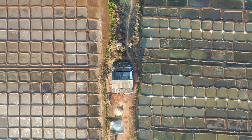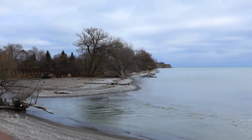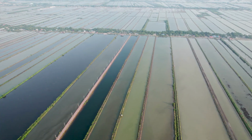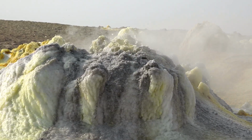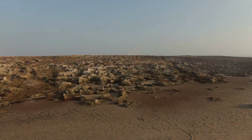One of the most striking features of the Danakil is the presence of vast salt flats. These were formed over millennia as ancient lakes evaporated, leaving behind thick deposits of salt. The salt is a valuable resource for the Afar people, who have braved the harsh conditions of the Danakil for centuries. They mine the salt and transport it across the desert using camel caravans.